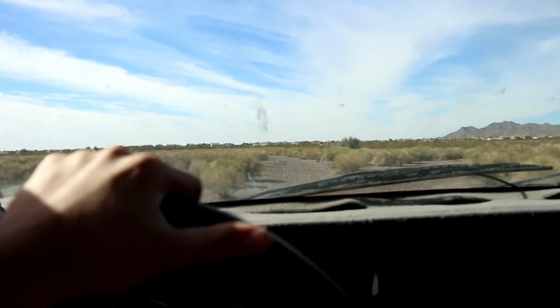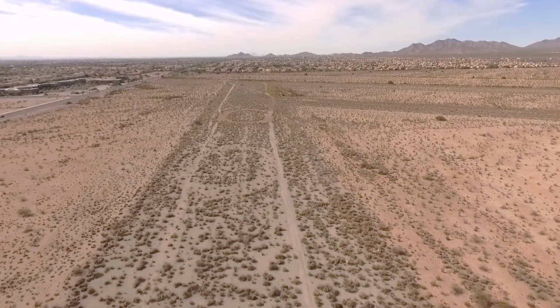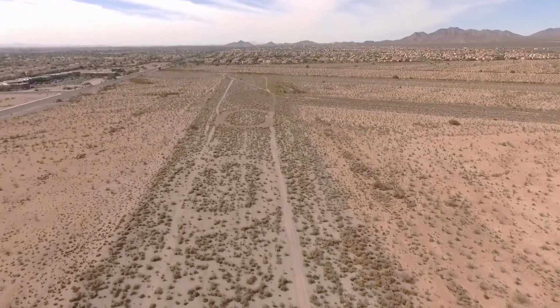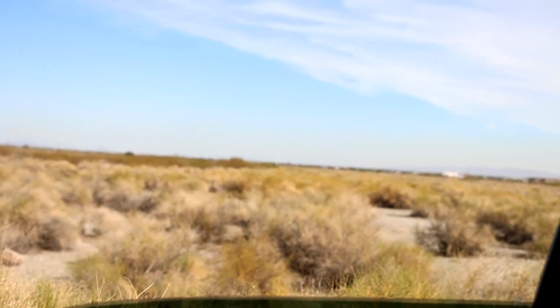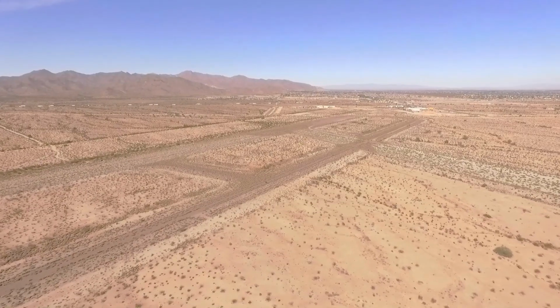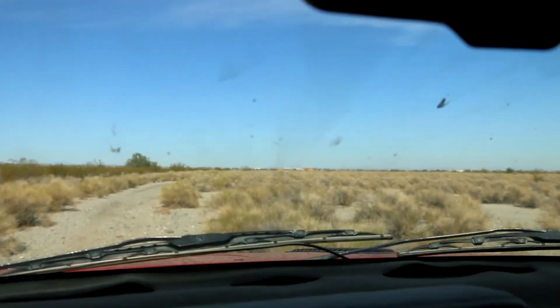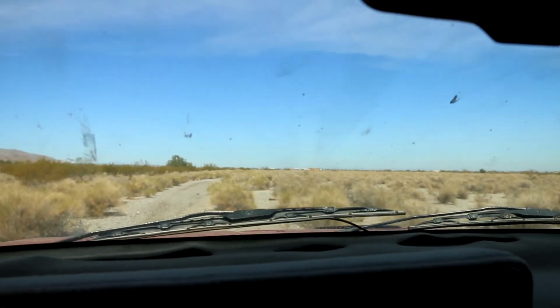Alright, we have pretty much cruised down the entire length of the east-west runway, which is that way, east, looking down the way we came, and we are turning onto the northeast-southwest runway. As we head east, we'll get into a little bit more of the history of this base in particular.